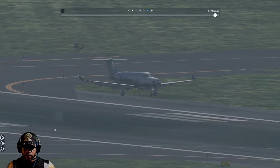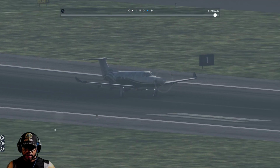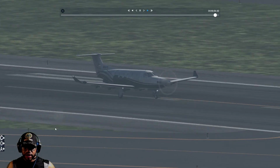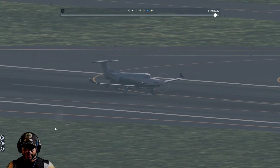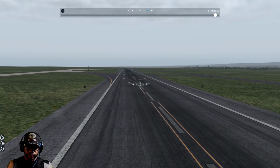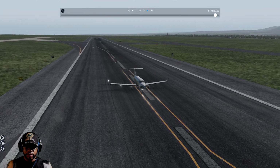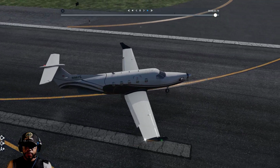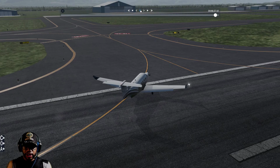But this is what we look like, folks, coming in. It seemed to be a pretty smooth touchdown. You know, very nicely done for our first flight after a month of not flying. Let's get a little... There we go. Much better view. And we can actually pause that.